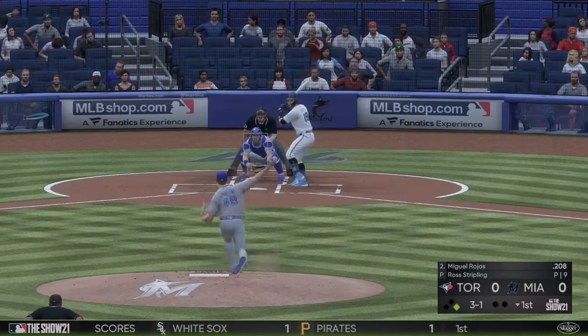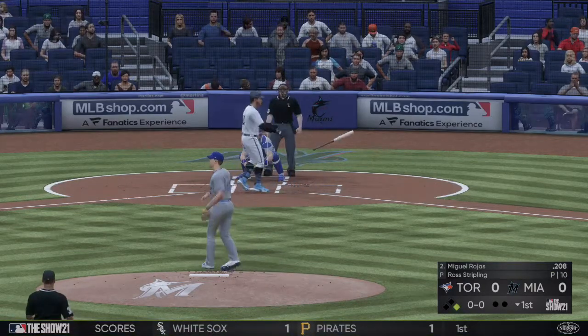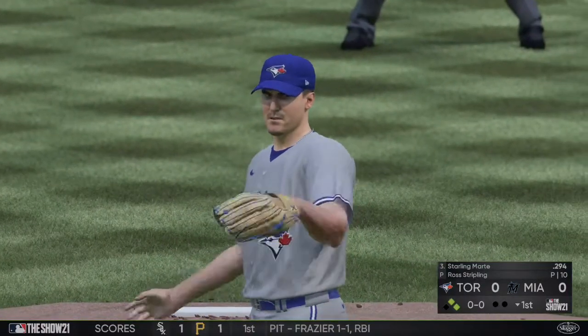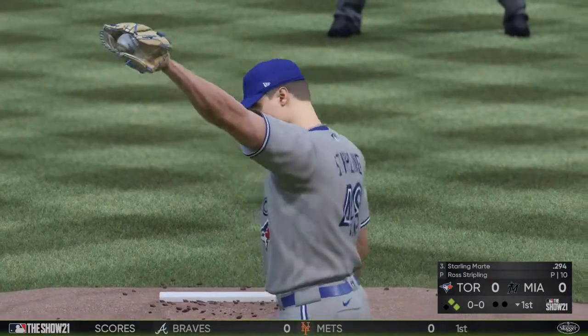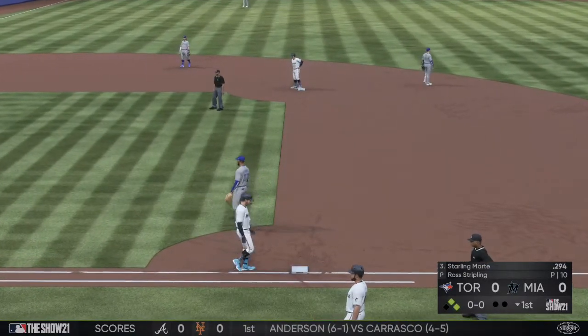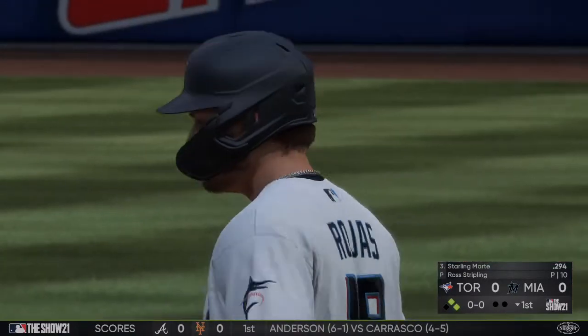Hitter's count all the way. Here it comes. And that misses for ball 4. And it's first and second now with nobody out. Always tough to issue a free pass, but especially troublesome when you give up a single right before that to start the inning. We'll see if he can figure out a way to wiggle out of this.